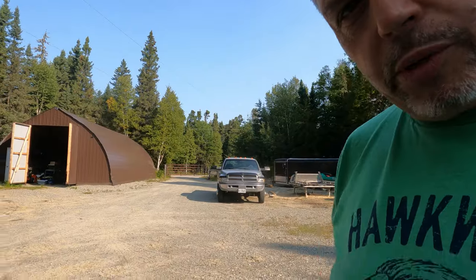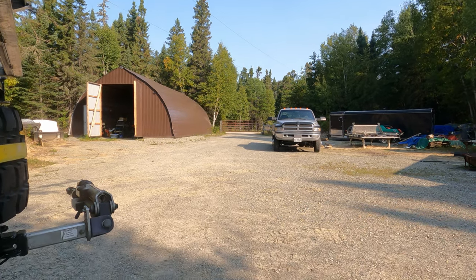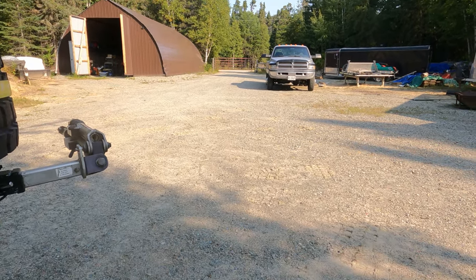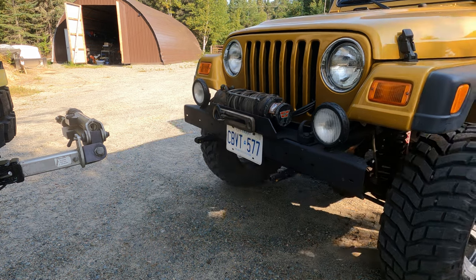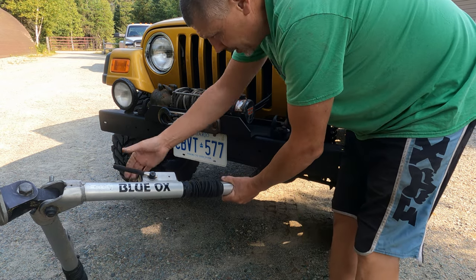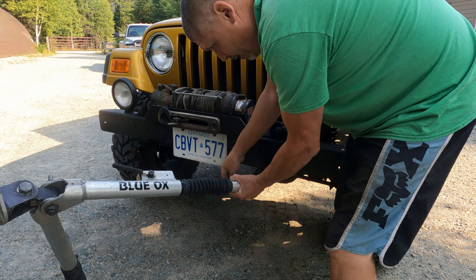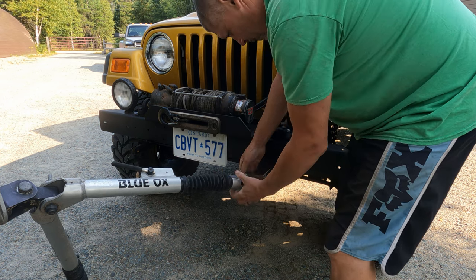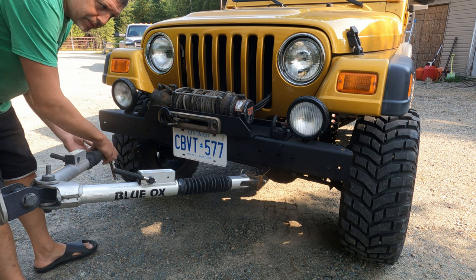So we have the Jeep tow bar all set up, ready to go. We'll try a hookup with it, see how it goes. So I should be able to drive up and get relatively close, or relatively within the required distance, and then we can hook it up. Let's see if I can do it. I think that's pretty good. These things, you can just release it and slide it out. That goes in there. I must put my clips down somewhere.